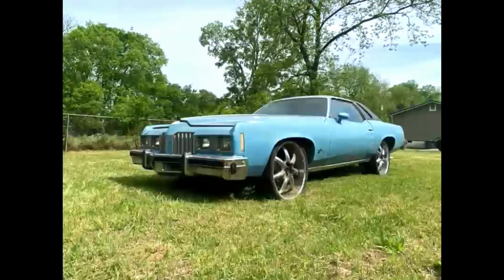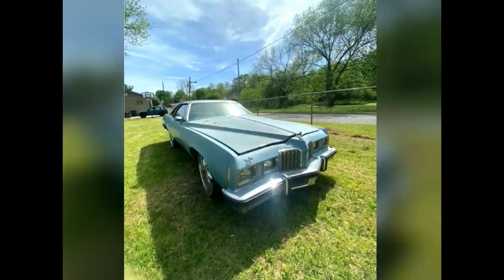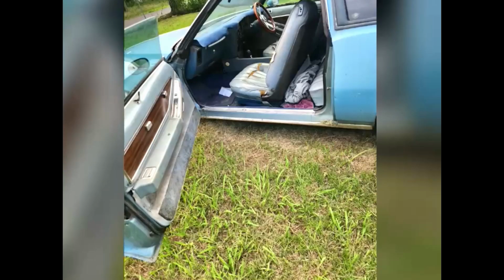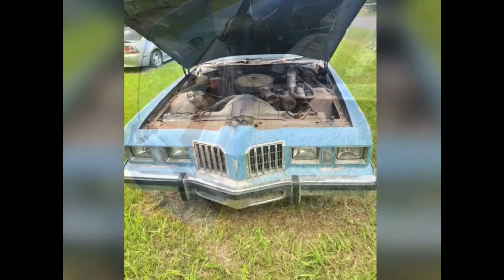Restore it back to stock, build it into a custom street cruiser, or simply enjoy it as a weekend tinkering project. The foundation is already here. With its strong drivetrain, unmistakable 70s lines, and aggressive stance, this Pontiac has the bones to become a real standout once brought back to its former glory.